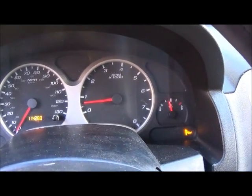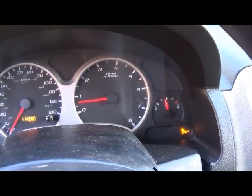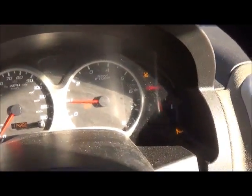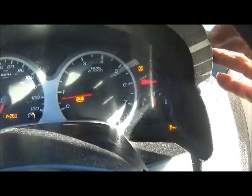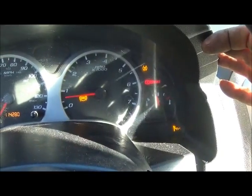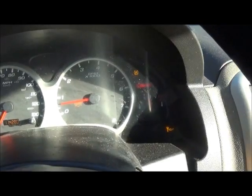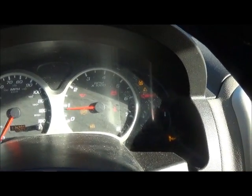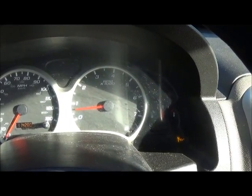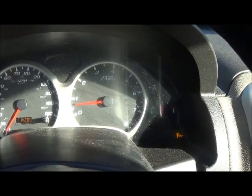And I did learn one thing, but I'll show you what it's doing when I go to take off. You just take off, and there. You can see the ABS light, traction control light, and the brake light. And it'll quit beeping here in a minute, but they won't go off. Now if you turn the engine off and restart it, now they're off.